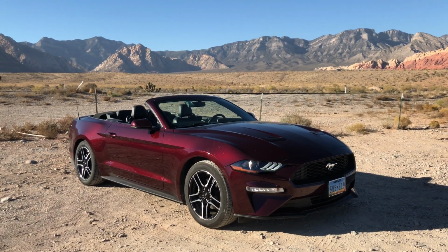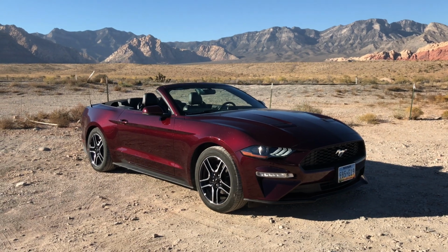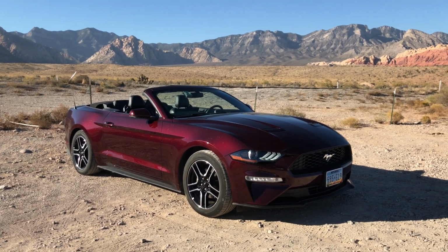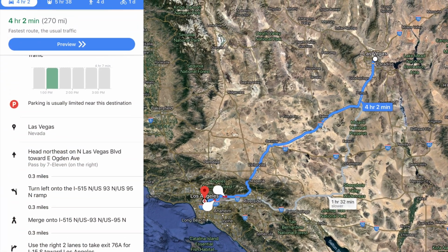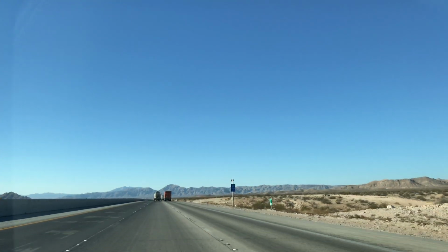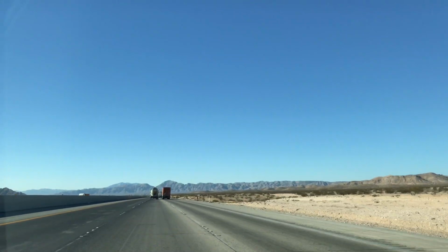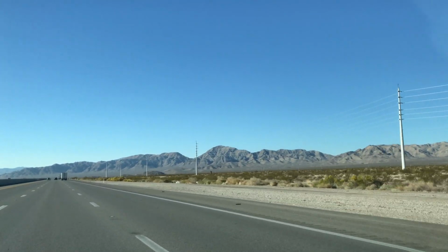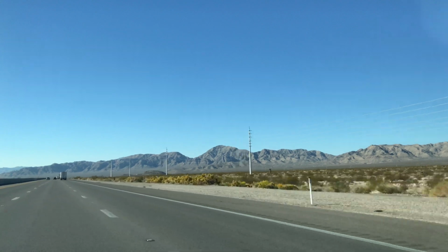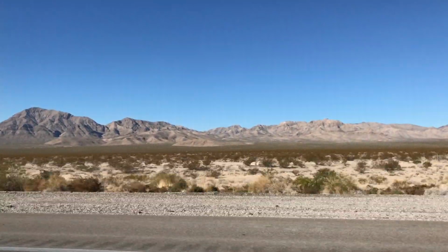The car we rented for this trip was a dark red Ford Mustang convertible, which was a lot of fun to drive. Next, it was on to Los Angeles via Highway 15. Highway 15 is a major north and south state highway in the state of California, and it connects San Bernardino, Riverside, and San Diego counties.